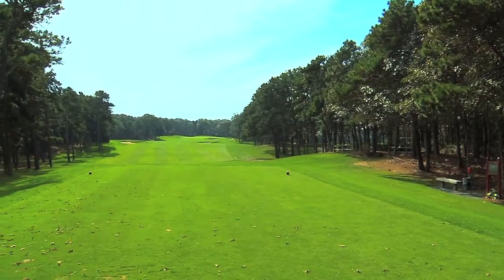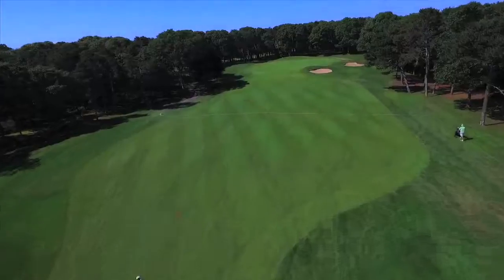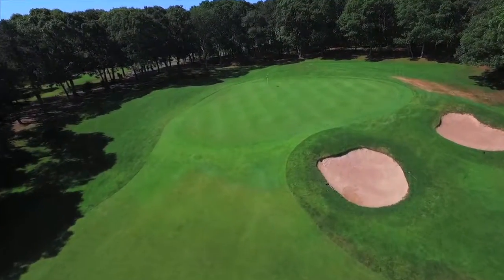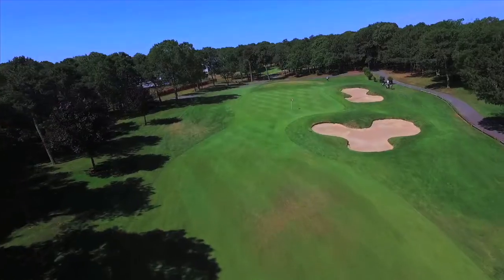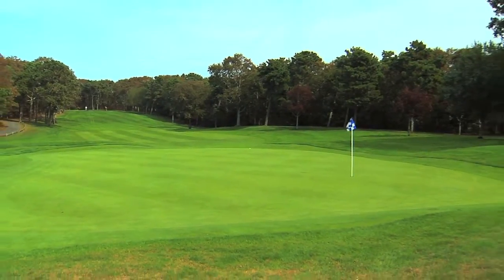The 6th is a straightforward par 4 of 347 yards. The green is elevated and slightly tilted from back to front. Birdies are available here. The 7th hole is a downhill par 3 of 184 yards. Although downhill, it often plays the distance on the card. The green has a subtle back tier and it slopes gently from back to front.